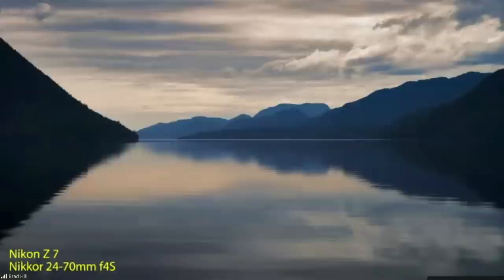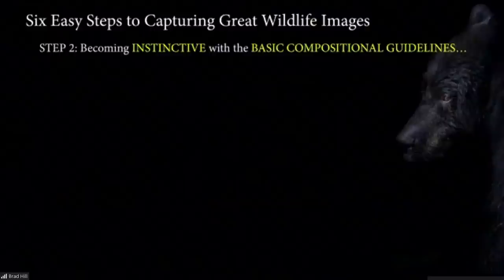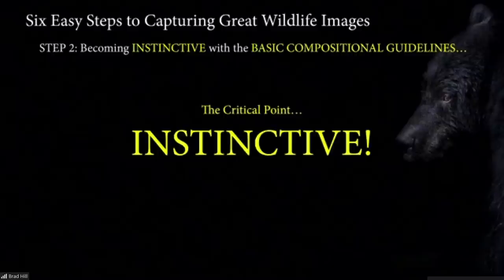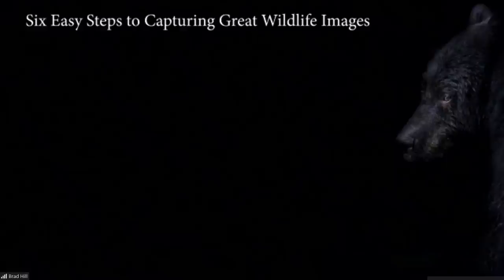And just another one showing where symmetry, in fact, may drive your composition more than the rule of thirds in an image like this one. But again, this is just step two in our six steps. And the point I'm trying to make here is that you've really got to be instinctive with these. You don't want this stuff plugging up your brain when you're in the field. You've got far more interesting things to think about. And let's move on to those.